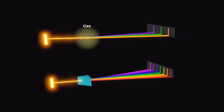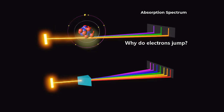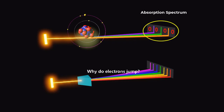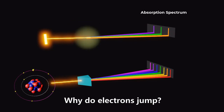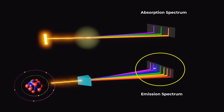The line spectra are further subdivided into two types, absorption spectrum and emission spectrum. When an electron jumps from a low energy level to a high one, it absorbs energy, and the set of wavelengths of light absorbed by an object is called its absorption spectrum. Similarly, when an electron jumps from an excited state to the ground state, it emits light in the form of photons. The set of wavelengths emitted is called the emission spectrum, and it is unique to each element.